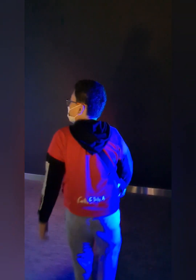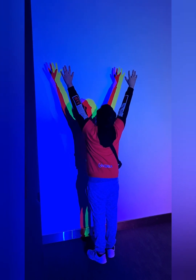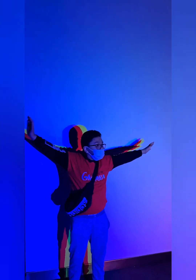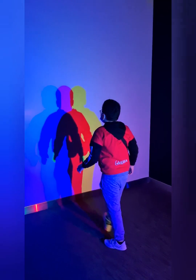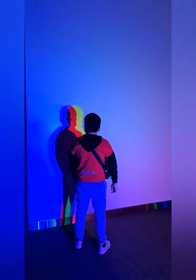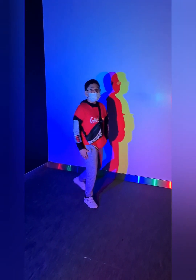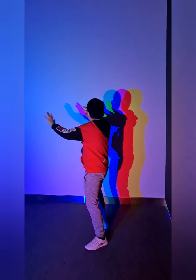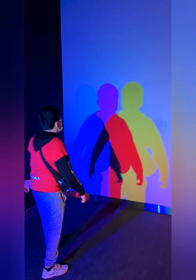Closer to the whiteboard, you will see 7. 7? Yes. Go closer, closer, closer. And you can see, hands up like this. And you can see all of the colors. Go away a bit. Lift your hand. Okay. In this part, we're gonna be 3 shadow.